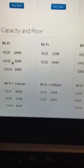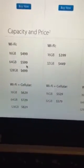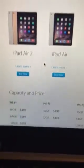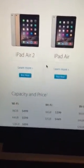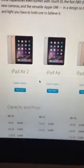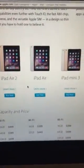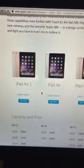So for an extra $100, maybe an extra $200, depending on whether you want to get the 64 gigabyte model or not, which is a good deal in my mind, it'll cost you around that amount. So if you have an iPad Air right now, do not upgrade. It is not worth it, I don't think, unless you're one of those people who has to have the latest and greatest model of everything, and you've got $500 to just blow on a tablet.